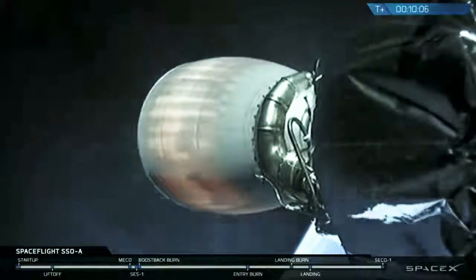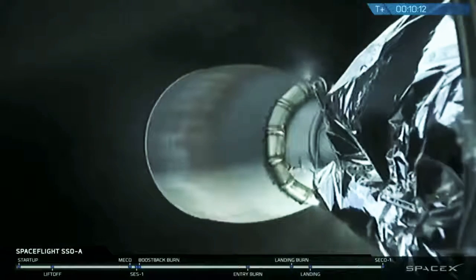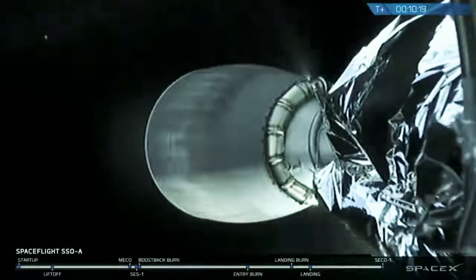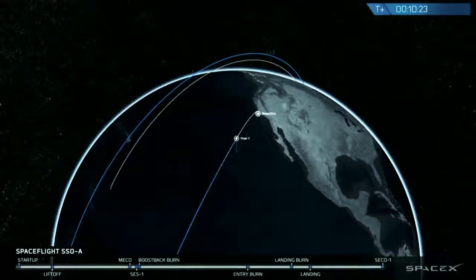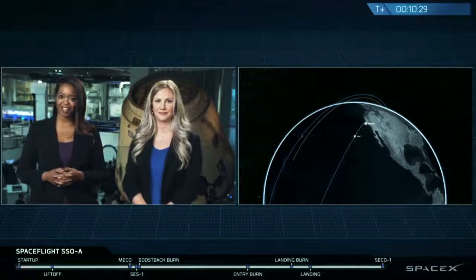All right, we should be expecting SECO, and there it is. Let's listen in for whether or not the orbit's good. And we have confirmation that stage 2 has reached a good orbit. This is the deployment orbit, and the next step over the course of the next 40 minutes or so is to separate the payloads from the second stage of Falcon 9.